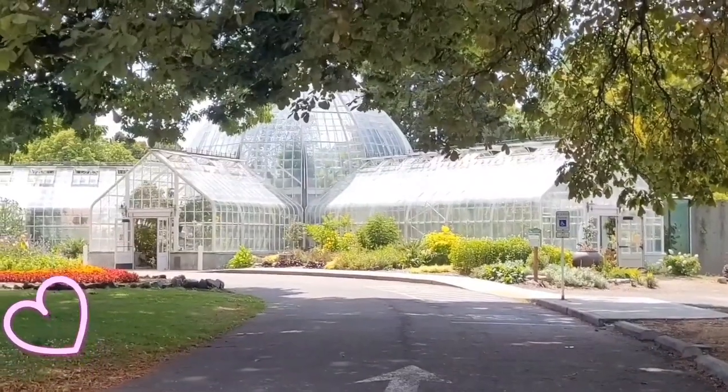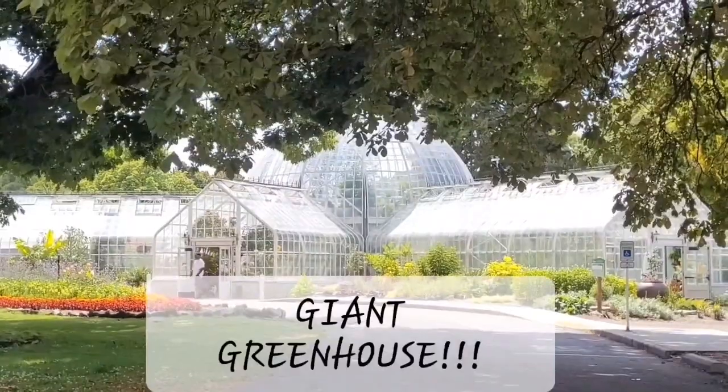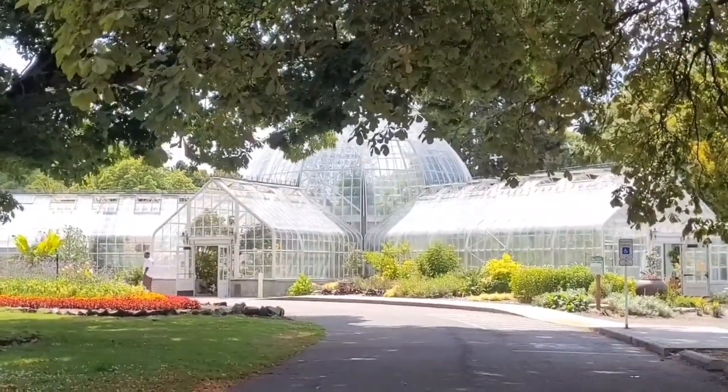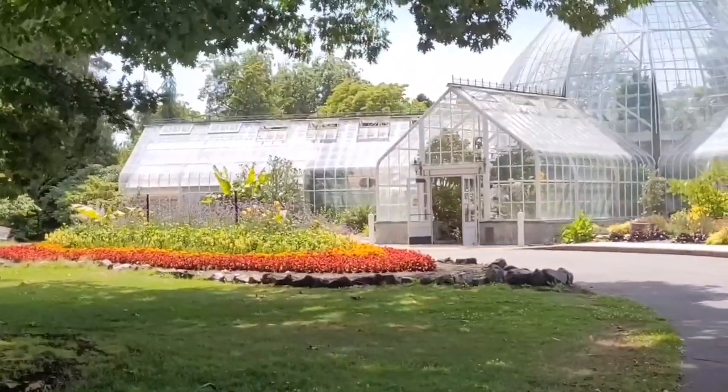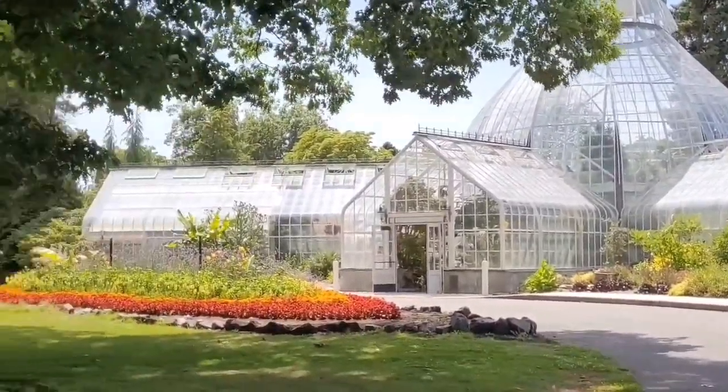Look at that beautiful conservatory. It's like the world's giant greenhouse. It's so pretty. Your destination is on the right. Oh, my destination is on the right, apparently. Look at that, isn't it pretty?